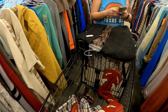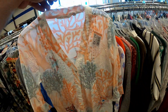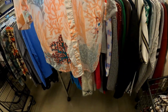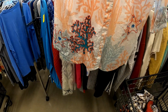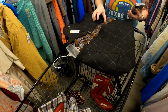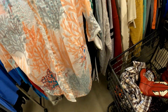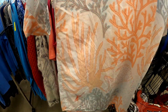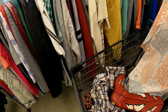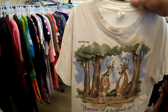Kelly's looking at this women's jacket she found. I was going through and found this soft surroundings piece, $6. I don't think it's anything. It looks like something, but I don't find any brand. It's too bad. But the soft surroundings looks like it'll go in the cart. Check it over and make sure nothing's wrong with it. This was an unexpected find. Take it over to Kelly.